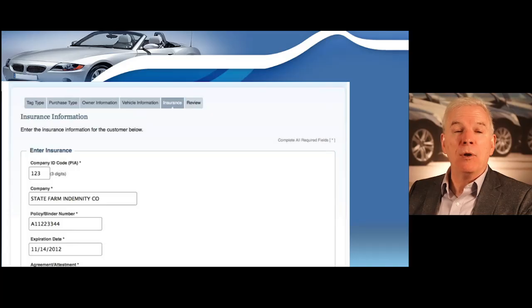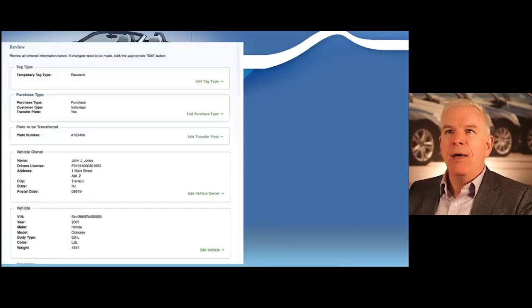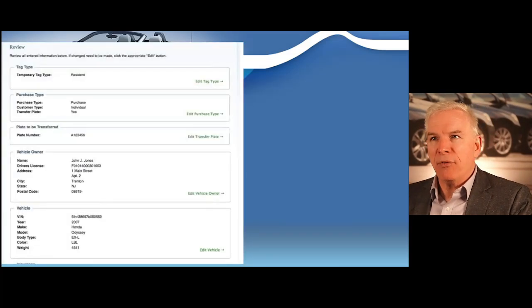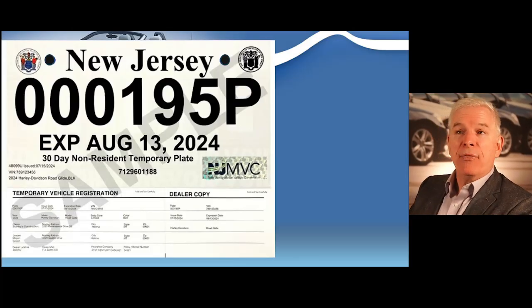You have to upload and verify the customer's insurance information, because if they do not have insurance, you cannot place a temporary tag on the vehicle that you've sold. So you want to verify that. Then you're going to basically look at a review of all this information right here, and then you'll easily be able to print up the temporary tag.